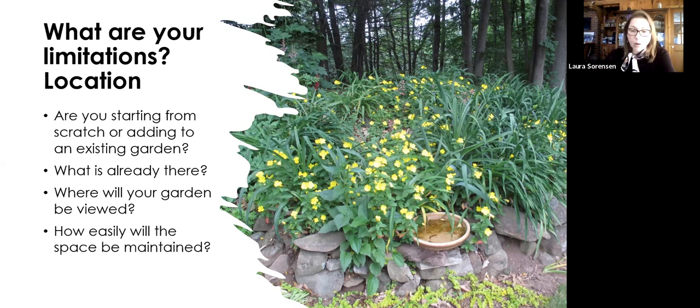Then you need to think about whether the location you've chosen will be easy to maintain. Is it going to be far from a water source where you're going to have to lug hoses or watering cans out to the garden? That's something to consider. Is it difficult to reach? Is it on a slope? All of those things are things to think about when you're planning your garden.